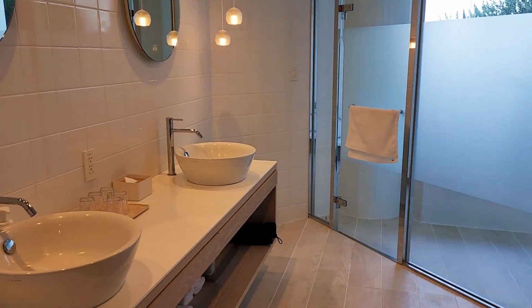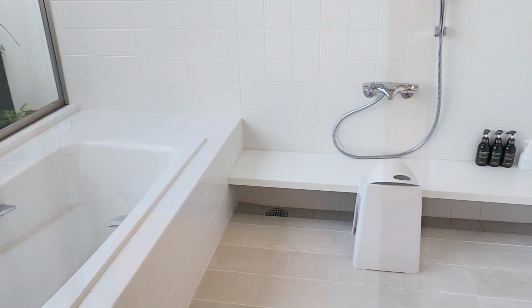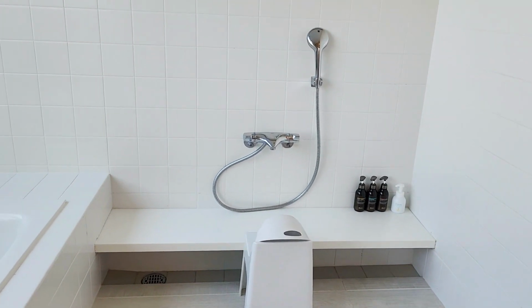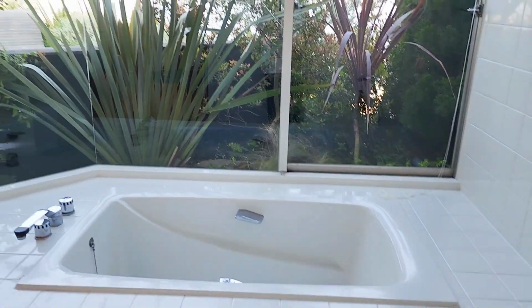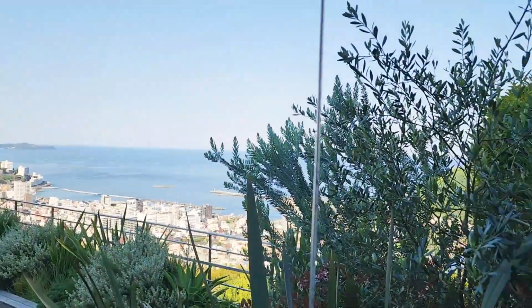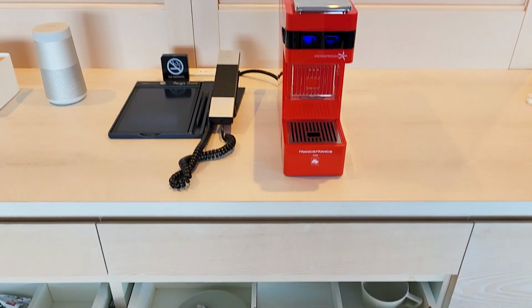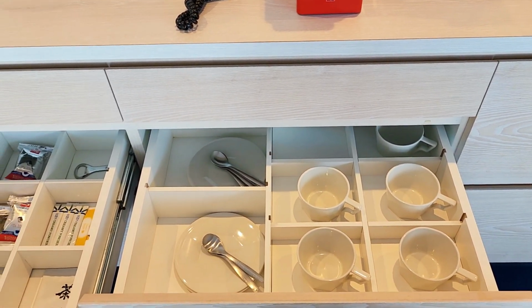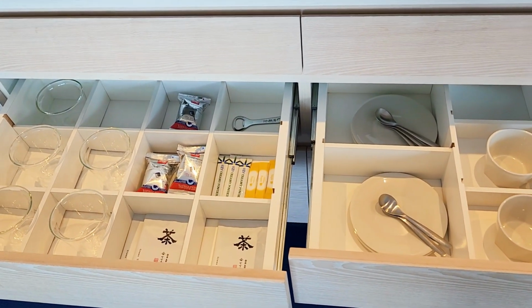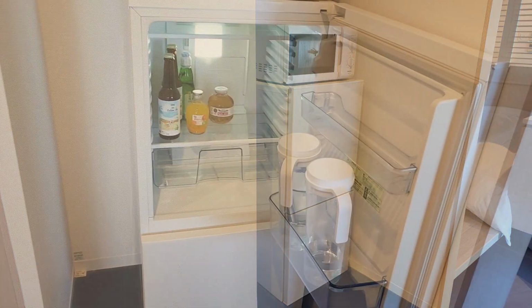A simple and clean bathroom. The bathroom was spacious and very clean. From the window of the bathroom, we could see the Sea of Atami. Coffee, tea, and cups were always available. There was also a large refrigerator and microwave, which was very convenient.